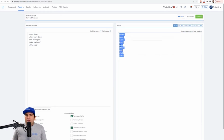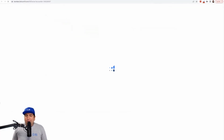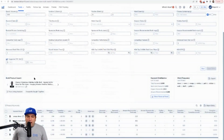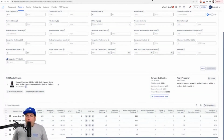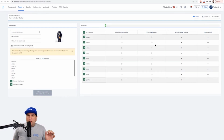So now I copy these individual keywords, and now I'm going to go into Index Checker. All right. Index Checker is what Helium 10 has to make sure that I am indexed. So I paste those 9 keywords right here. And the only thing I really need to do, I don't need to put the seller ID. I'm just going to get the ASIN of my product. All right. So let me just grab the ASIN of my product, and I'm going to put it into Index Checker here. And now, again, the difference of what Helium 10 is doing is it is checking if I am searchable. All right. Indexed and ranking mean different things.